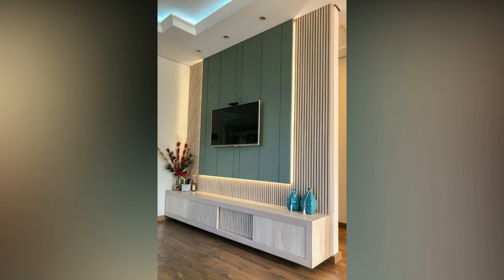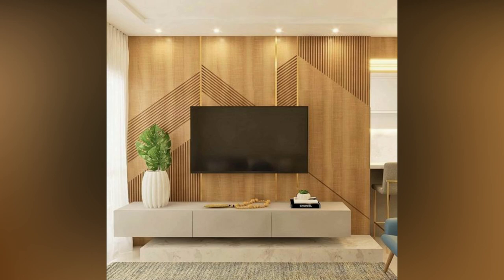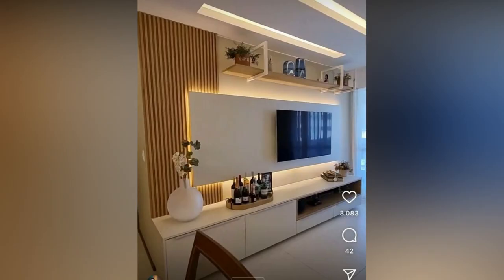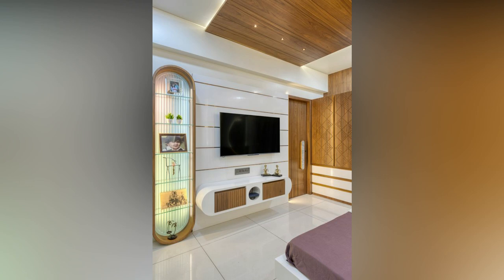Entertainment units or modern TV cabinets, like any other piece of furniture, are usually large and take up a lot of space. It also provides visual appeal and storage space. They are ideal for creating a focal point in large open plan homes.